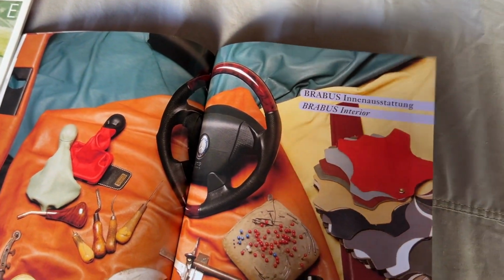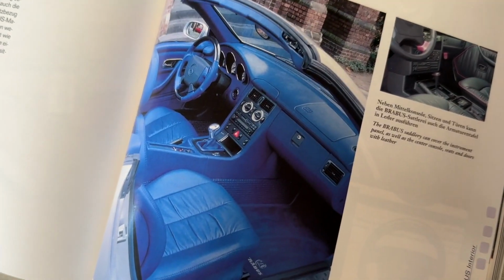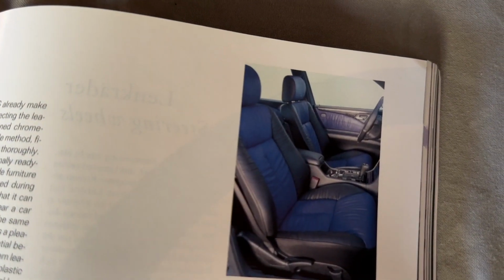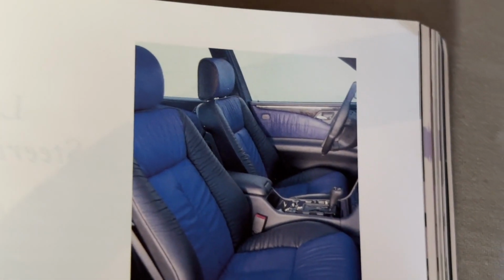Brabus is such a big operation in Germany. It's considered a manufacturer, so it's pretty incredible to see all this stuff. Blue leather interior, the entire thing, dash included. Two-tone seats on the 210, manual. That's what I'm saying. They would do literally any car. They wouldn't have to have any options, and they would do anything you want to it.